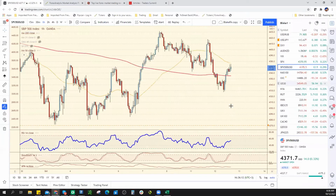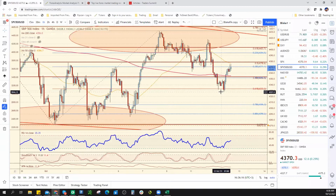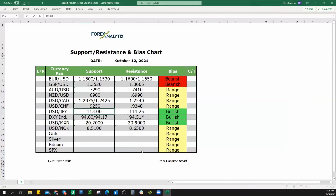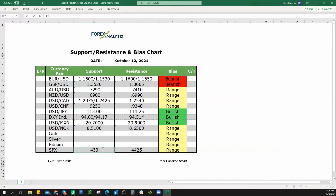S&P. That is significant. 43, let's just call it 43.30. Resistance is probably 44.20, right? It's 44, 44.25. 43, what did I say? 43.30. I still think it's bearish because we came out of that big ascending wedge.